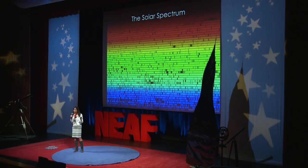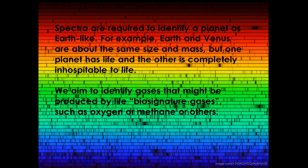And this is what most of professional astronomy is based upon. In some things you do, you might call it narrowband imaging. You just want to get a simple, very narrow wavelength range. But we want to break up all of the light and study the light at different wavelengths and look for gases. And we are doing this with exoplanets as well. But spectra are required to do any more than what I've talked about up until now.